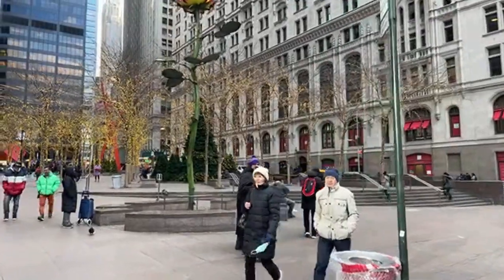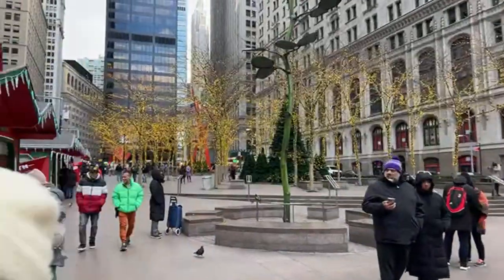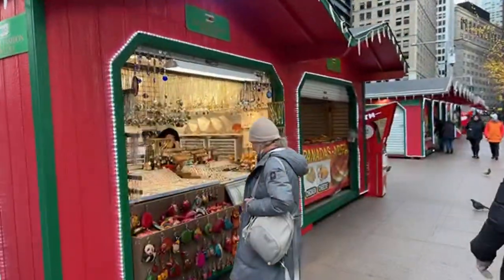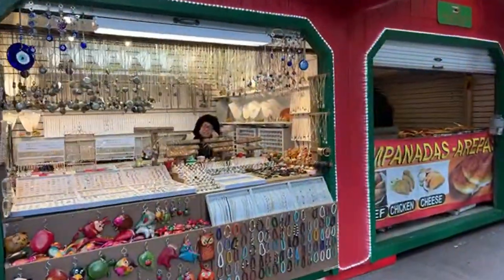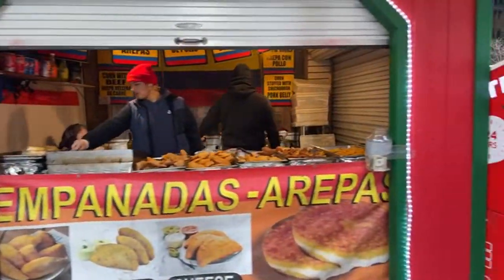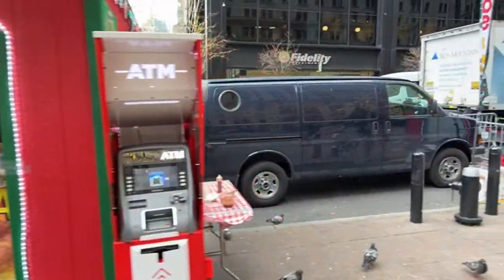So we have these twinkly lights, and then a holiday market. I love the holiday markets in New York City. Now these are relatively new, our holiday markets. They're only a couple of decades old.